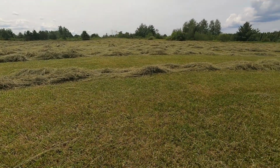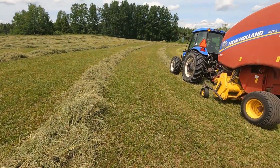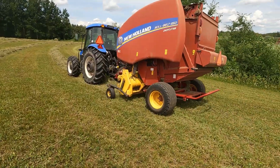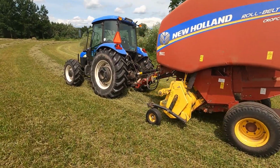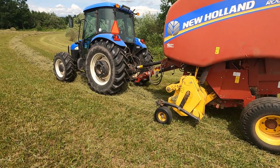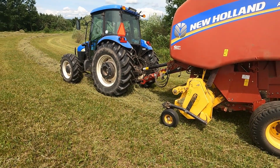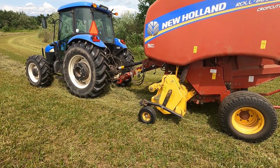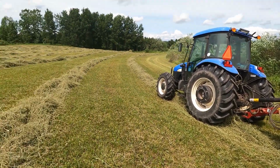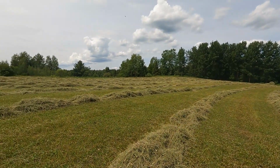So we're gonna get on it and get this alfalfa picked up quick, and then get over and do the grass fields. We've got two grass fields plus the one Don's working on, square bales. So we're racing the weather.